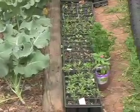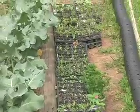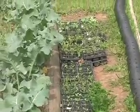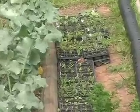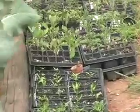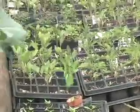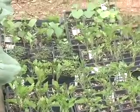I think we're doing 9 different kinds of tomatoes and 5 kinds of peppers and different kinds of flowers that are supposed to be beneficial. And so they live out here, except when it gets too cold at night, and then we have to bring them all onto the porch.